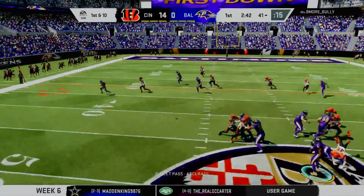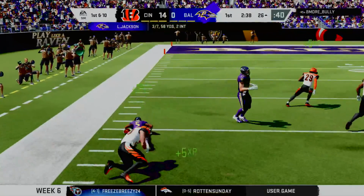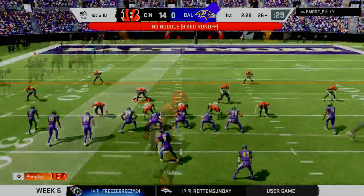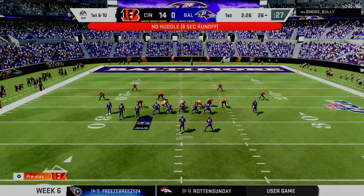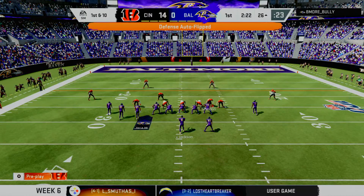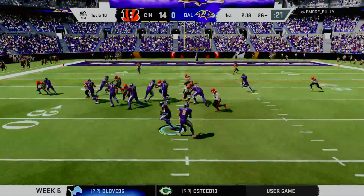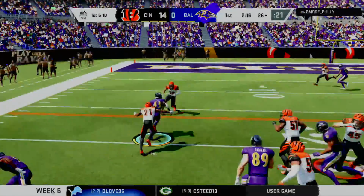From the gun, Jackson. Catch is made by Marquise Brown, and he's going to get this inside the 30. They get 14 on that one. That's good for a Baltimore first down. This is the rookie from Oklahoma State, Justice Hill.